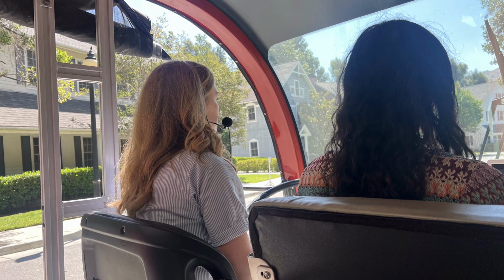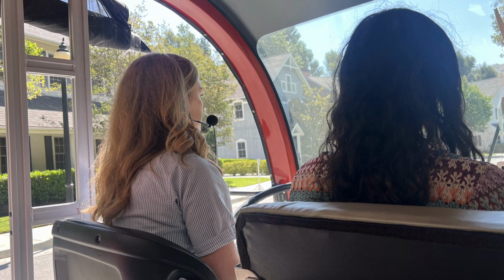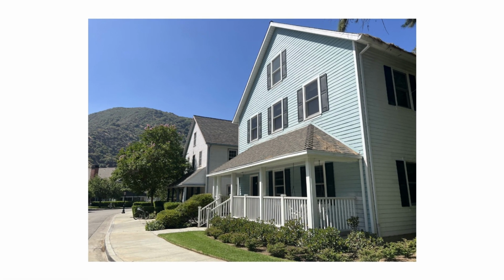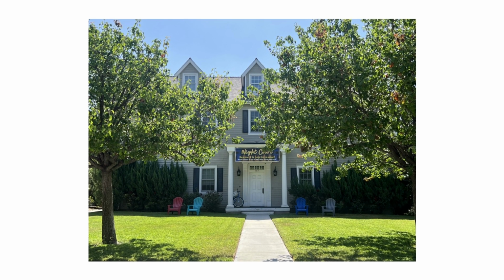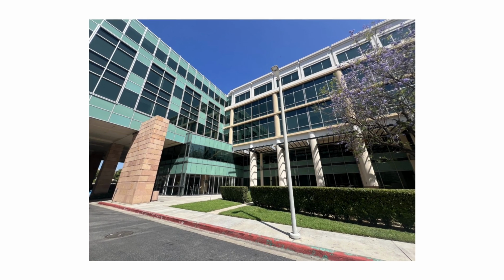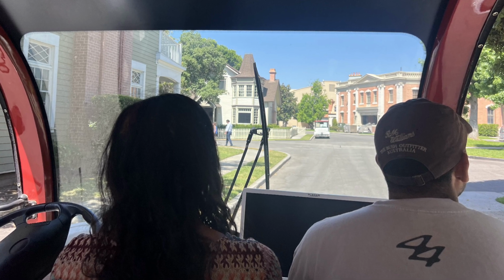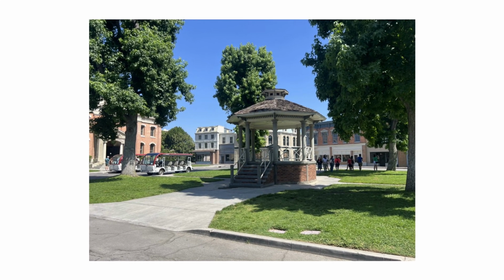Moving on, we made our way past some residential facades as we made our way to Midwest Street. Midwest Street is nicknamed Anytown USA because of its versatility in portraying your typical small American town.